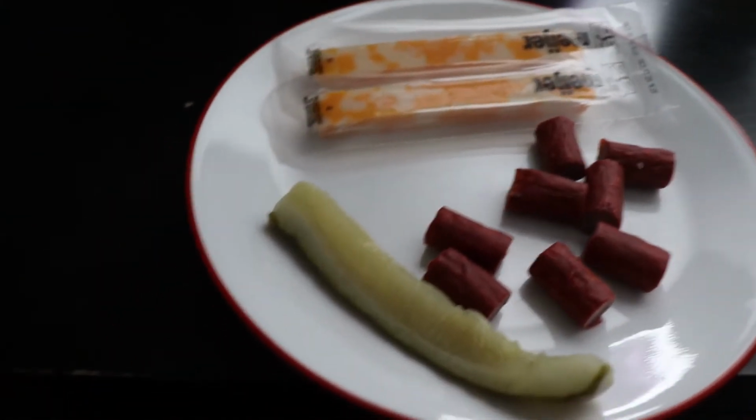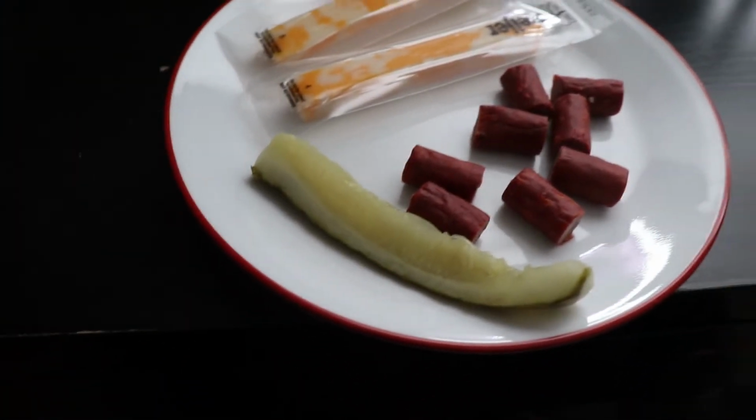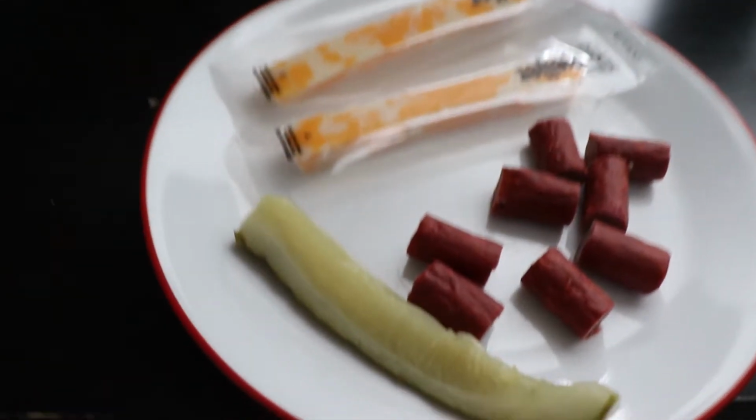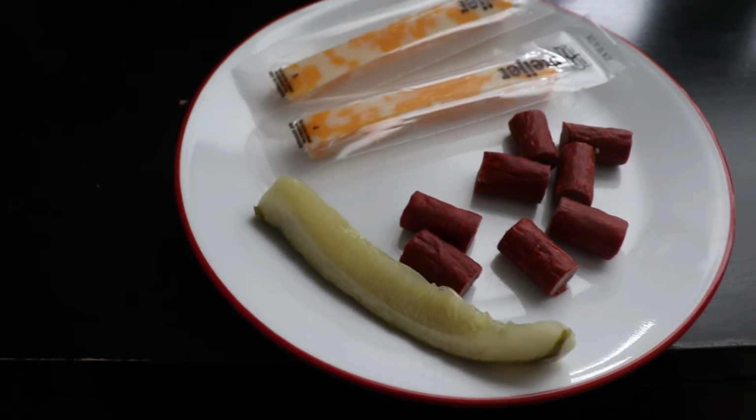So I'm just gonna have a quick snack. And yeah, I'll go ahead and show you what I'm about to eat. For my snack, I'm just having a couple cheese sticks, a pickle, and some sausage bites that are like my favorite snack to have when I'm on keto. This snack has about 3 total net carbs in it, so that brings me to a total of 4 so far today.